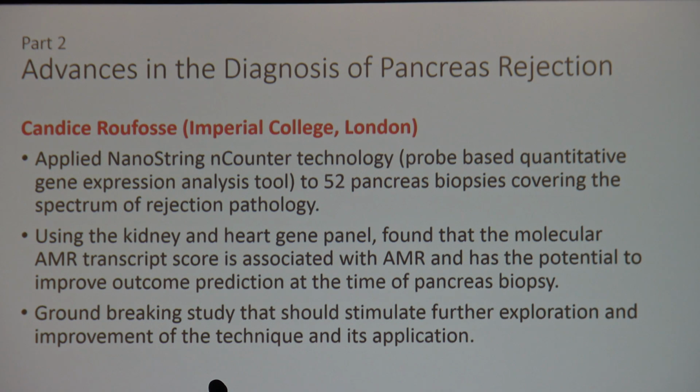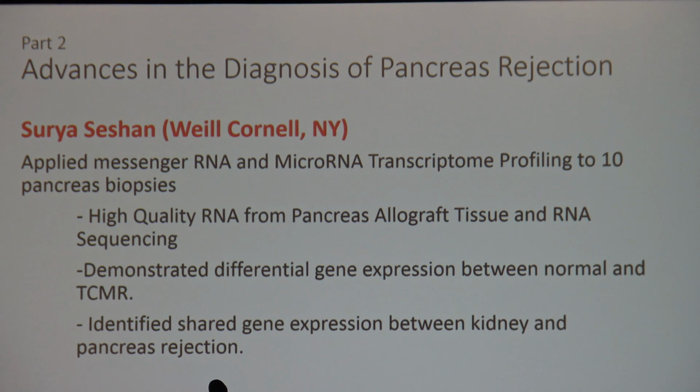As you know, the pancreas biopsies are much fewer than all the other biopsies we have had, probably with the exception of the composite tissue allograft. So it's a big achievement to be able to do molecular studies in these scanty biopsies. And equally excited, we were with the presentation of Surya from Weill Cornell, who applied messenger RNA and microRNA transcriptome profiling to 10 pancreas biopsies.